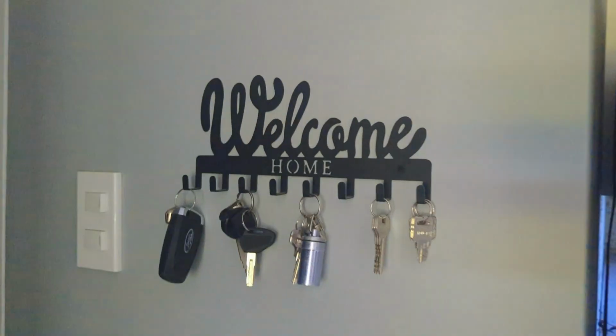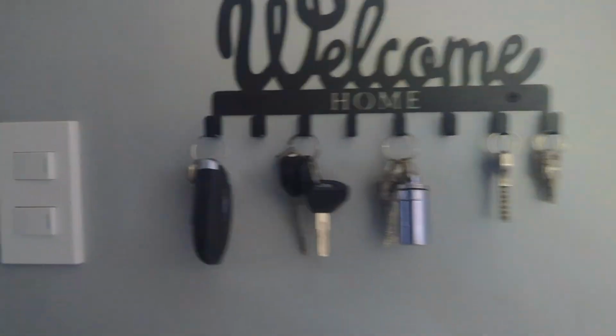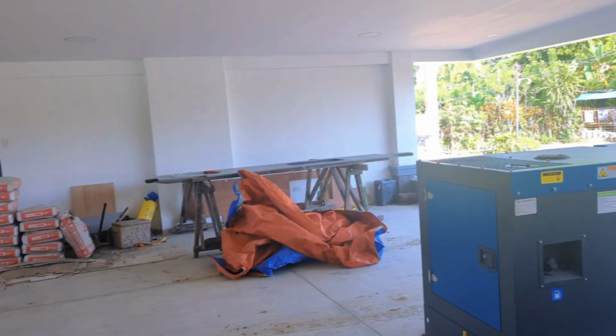Can't really think of anything else. Got the welcome home sign with all the keys on it now, so it feels like home. Okay, guys, that's about it.